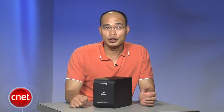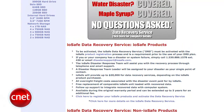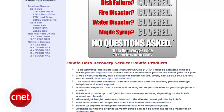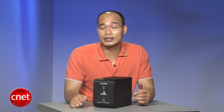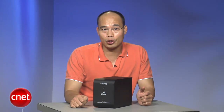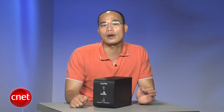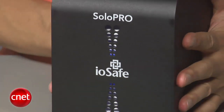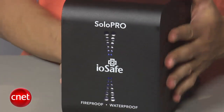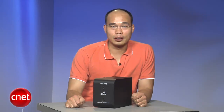However, it ships with a 1 year guarantee that includes IOSafe Data Recovery Service, which takes care of getting the data back for you in case of disaster. In case the hard drive is so badly damaged by fire or water that an expensive forensic-like recovery service is required, the warranty will cover up to $2,500 of the cost. Customers can also upgrade to a 3 or 5-year warranty for $50 or $100 respectively. For more information, check out the in-depth review at CNET.com.